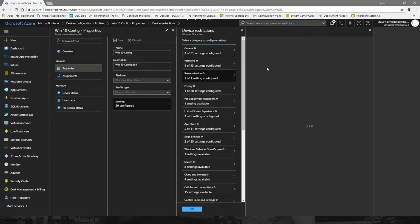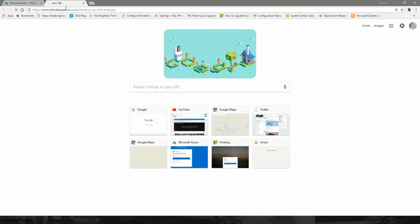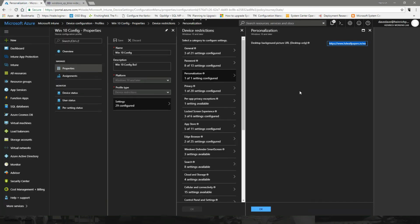And from a personalization perspective, this is that image. If the internet gods are on my side, I should be able to very quickly portray this. We'll hop onto it here. And there you go. So that's how that image is getting down. That Windows XP image is reaching my device. It's from this particular setting here. It's a chance to get creative. You can go nuts.